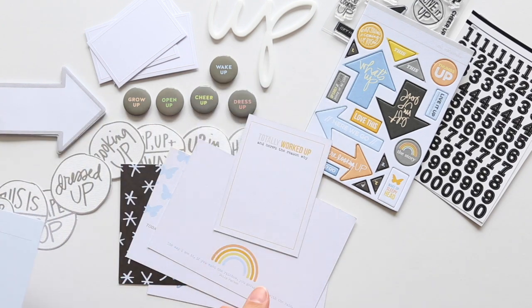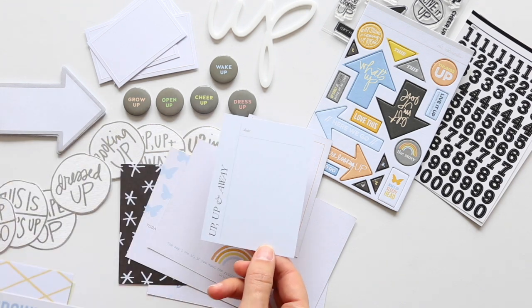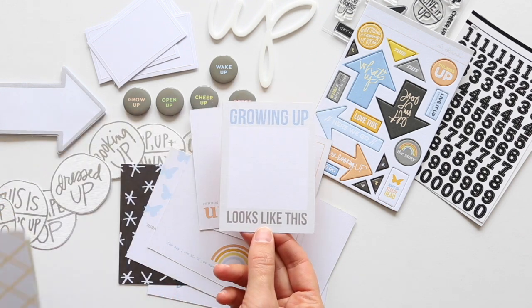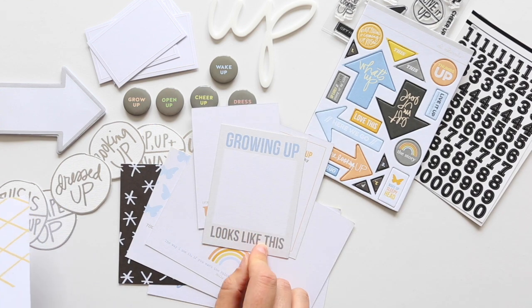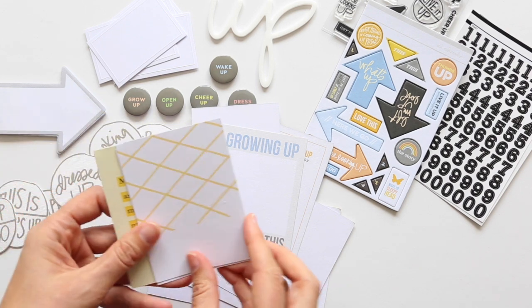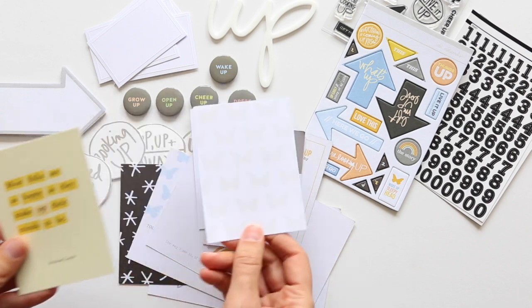Totally Worked Up, and here's the reason why, again, bringing in some of those real life elements into our storytelling. Up, Up, and Away, and then Everything is on the Up and Up. Growing Up Looks Like This. You Lift My Heart Up. I like the Growing Up Looks Like This because that can be for adults as much as it is for kids, right? Just a cute little pattern on this side, and then we've got This is What's Up.